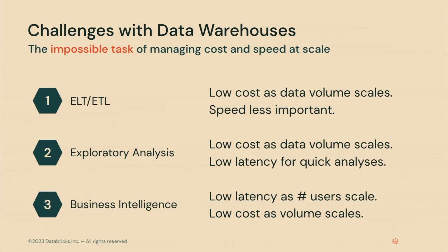And so what you can see is that there are some different trade-offs over here, where ETL needs low cost with rising data volume. Exploratory analysis needs a combination of low cost, but also good latency. And in BI, you want low latency as the number of users goes up, and you want to keep the cost down as well. So this typically gets very complex. And the solution has been more managing your data warehouse, turning knobs, partitions, indices, et cetera, to get the performance you need. Sometimes you might even use 2 different warehousing solutions in order to get the price performance that you need.